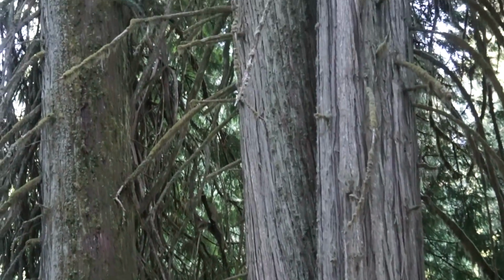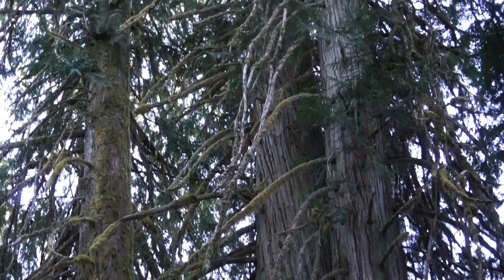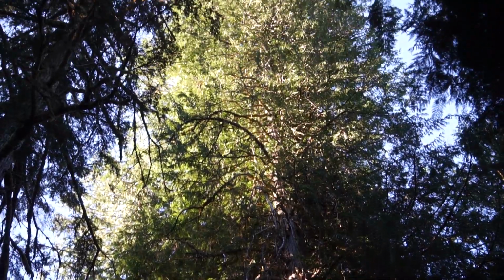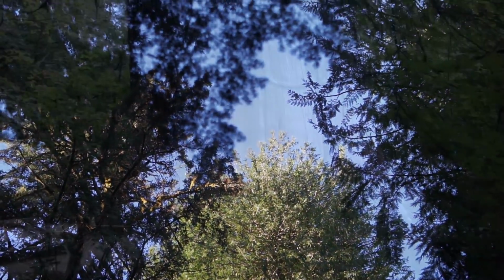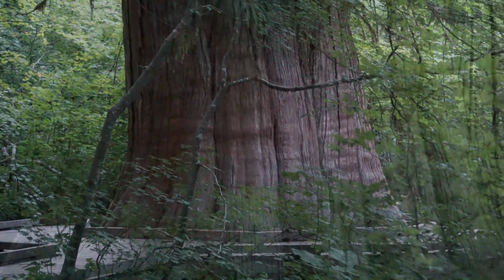It was a lot of driving, a lot of bad roads. A couple of the hikes weren't as exciting as I'd hoped they would be. But this was just so beautiful. And I wandered around here for probably 45 minutes or so.